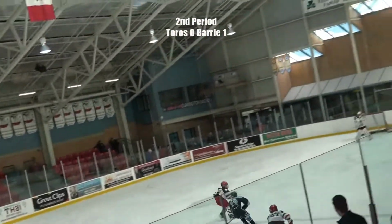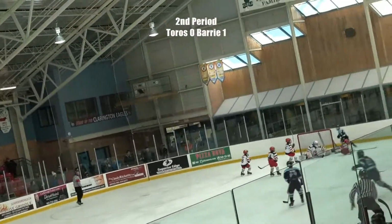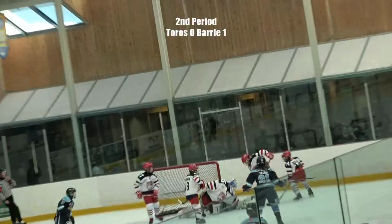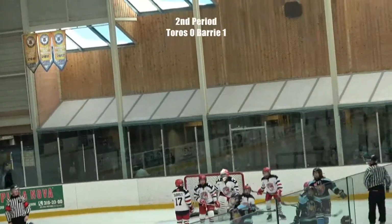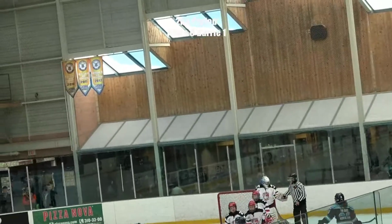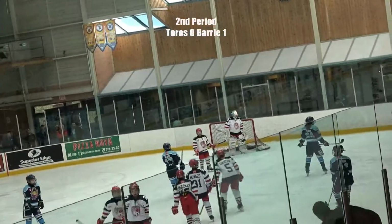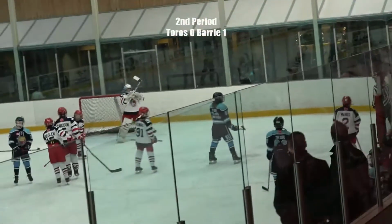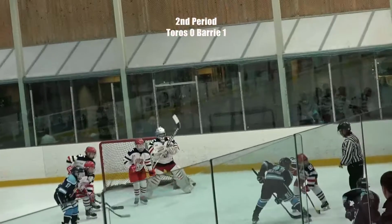Number 17 leads it in with some nice moves. Cuts in the zone. And shot. Stop there, right in front there by Drew Golden with a glove hand stop. As number 17 showed off the moves, but Drew Golden showed off his move with the glove hand stop, making sure that number 17 didn't have the finishing touches to put Barrie up 2-0. It'll be another draw in the Toros end.